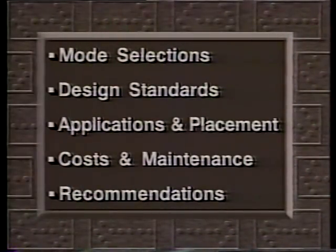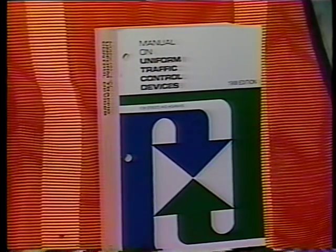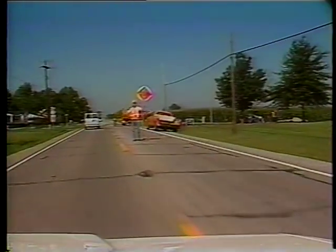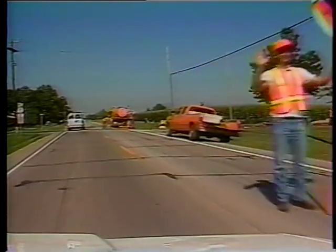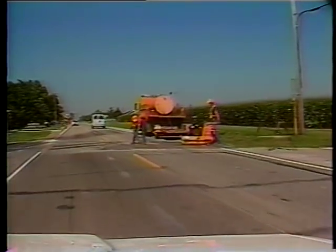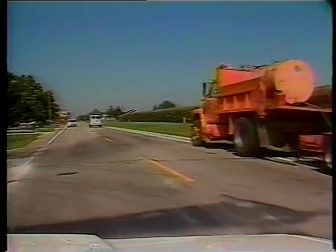Well, now that we've covered mode selections, design standards, applications and placement standards, and costs and maintenance, here are the key recommendations. First, make sure that all MUTCD standards are satisfied as a minimum. Then refer to your own agency standards. Don't use aero panels to close lanes on two-lane, two-way roadways. The potential for misguiding traffic is just too great.